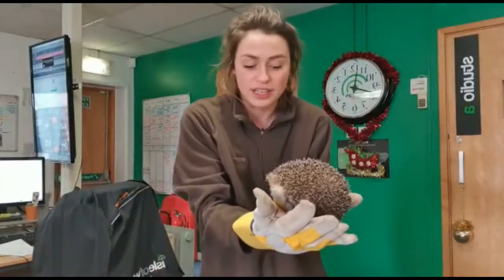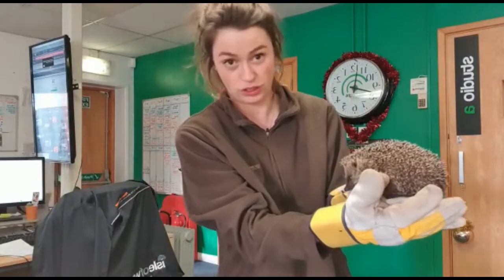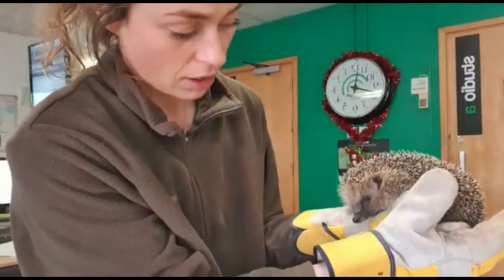I'm here at Isle of Wight Radio with Peanut, who is the most recent rescue hedgehog on the Isle of Wight. He was rescued from a Chinese in Shanklin.